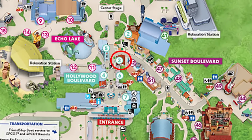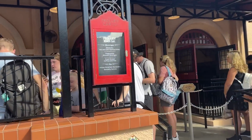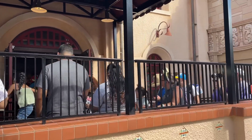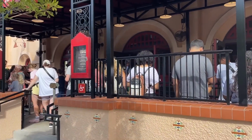All right, so we are here at the Trolley Car Cafe. As you can see, it's actually a pretty good wait right now. I was gonna go to Joffrey's, but I'm morbidly curious to see how long this line is. So I'm gonna start my timer and I'm gonna hop in.